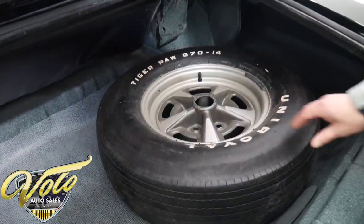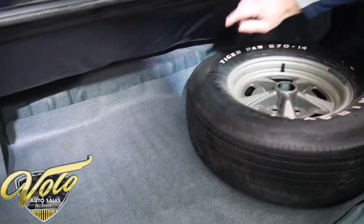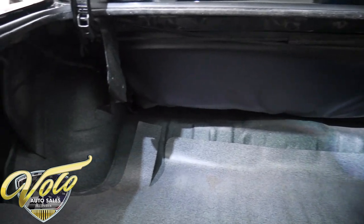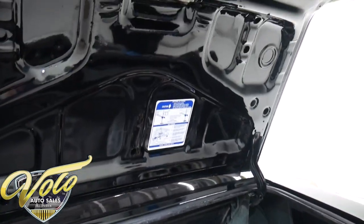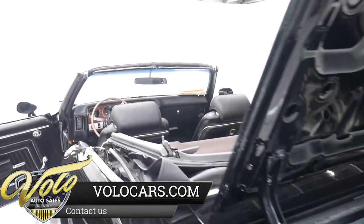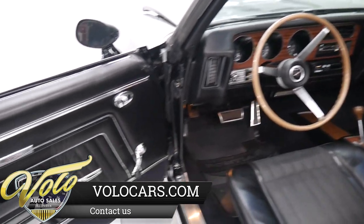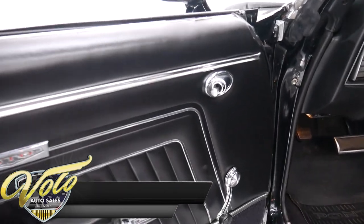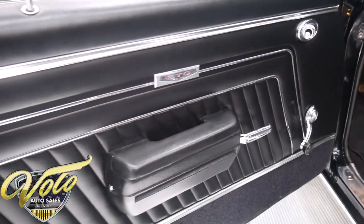It's an old tire. I don't see a jack. The well liner was replaced. The weather strip was replaced. Bottom of the trunk lid and the jam are painted real nicely. So the door panel looks really nice. Door jams are real clean. They're painted nice. Weather strips are soft.